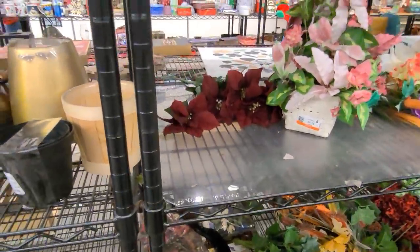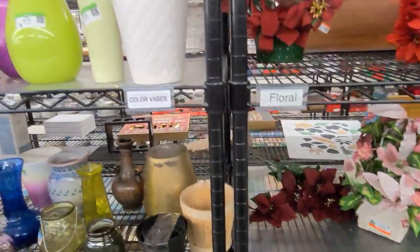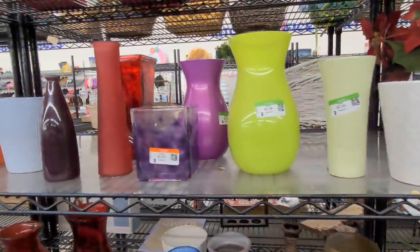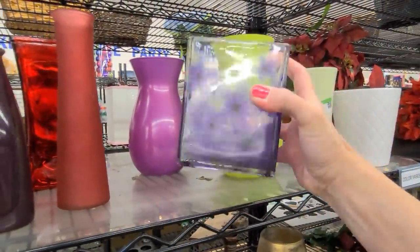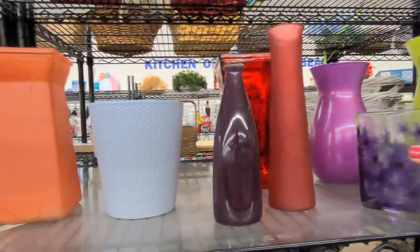Let's see. It's a pretty little square painted vase here. I think this is a Teleflora piece.